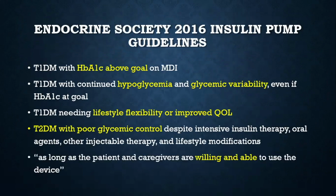I think this sentence sort of sums up things as well. With this technology, it requires a lot of effort to be used properly. And so both the patient and the caregiver really need to be willing and able to use the device correctly and appropriately, and also have a lot of follow-up.